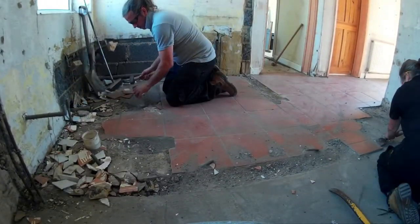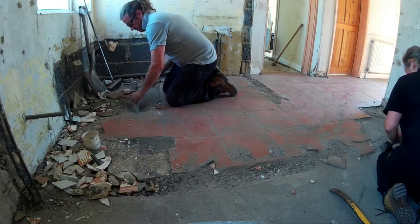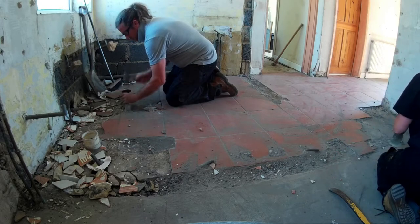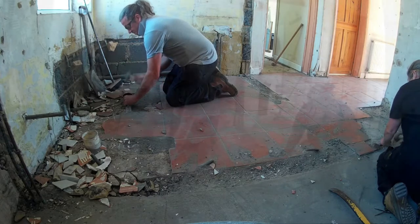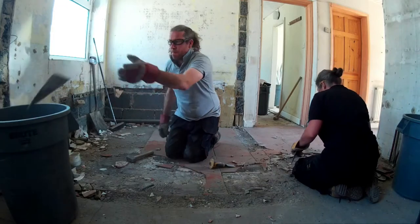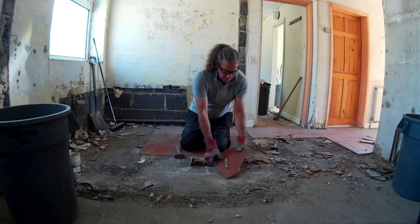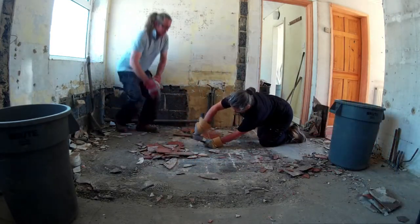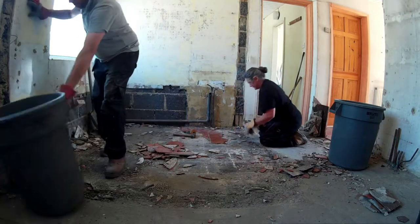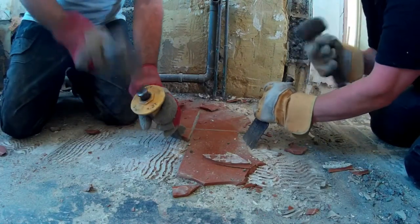I think this is the worst bit. You do all the brushing up, there's dust, there's dirt. It's just awful. Scratching around on your hands and knees in brick dust. It can sometimes be a lot of fun because it's a lot of smashing up, but really, you just want the dust to end.